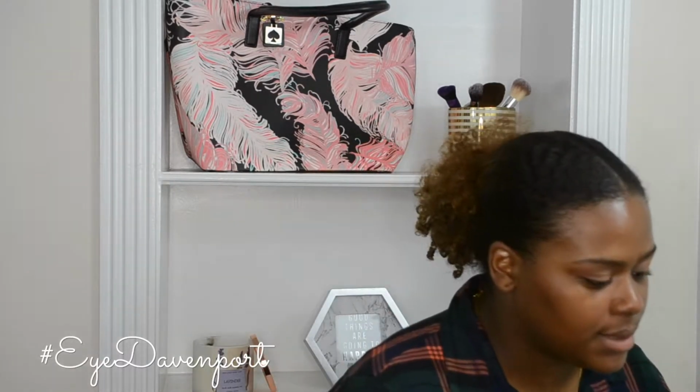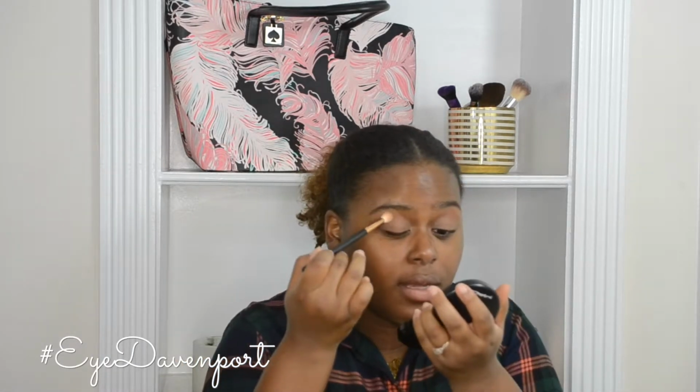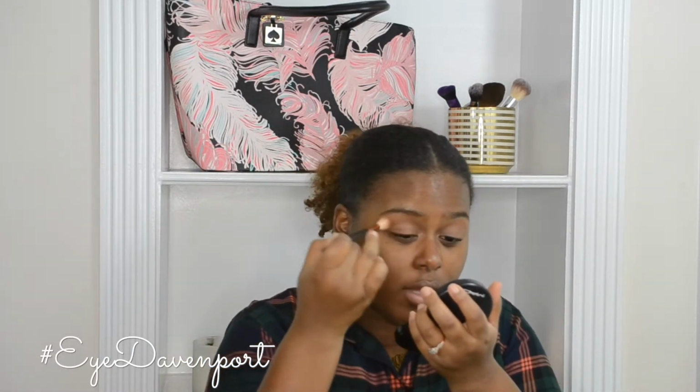So I'm going to start off with the shade Universal. I'm going to just apply that all over my lid to set the concealer. Now I'm going to take, so much to choose from. I'm going to take the shade Flux. And I will have a link of the palette in the bio so that you can see every color there.